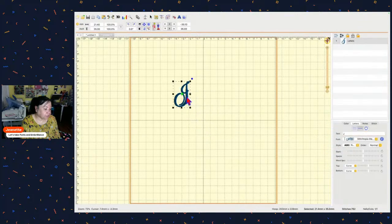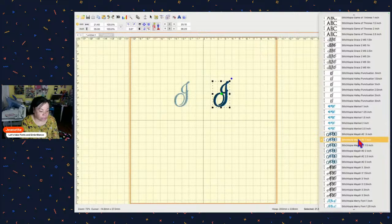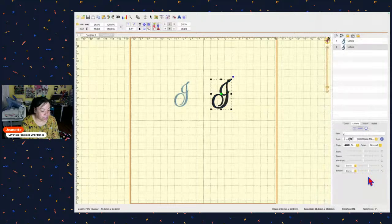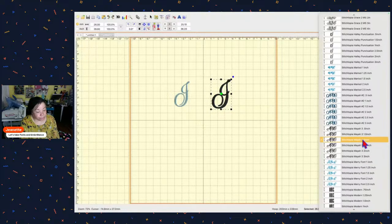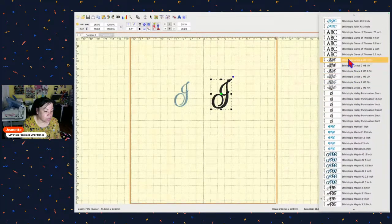So I'm going to move it over here, and then I'm going to copy, paste it, and then move the second one here. I want to take this second one and change it to Maya number 3. Oh, it looks the same. All right. Well, Maya number 1 looks different, and I don't have it on here. That sucks. Okay.